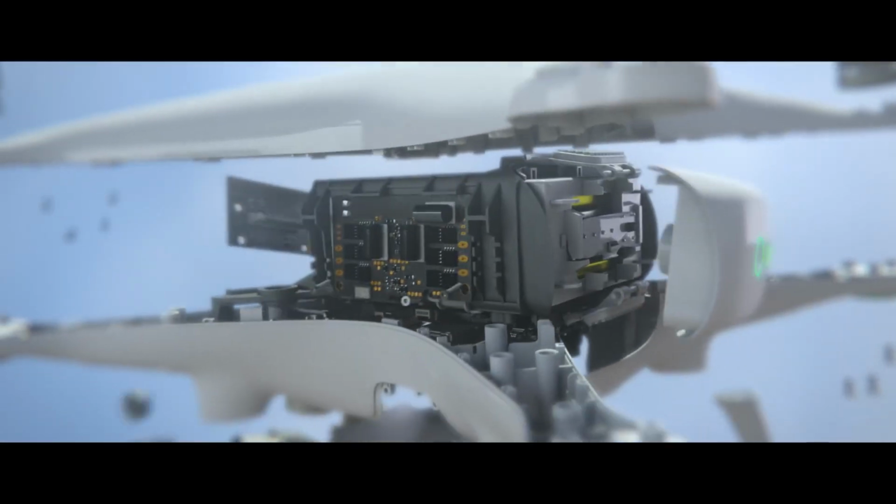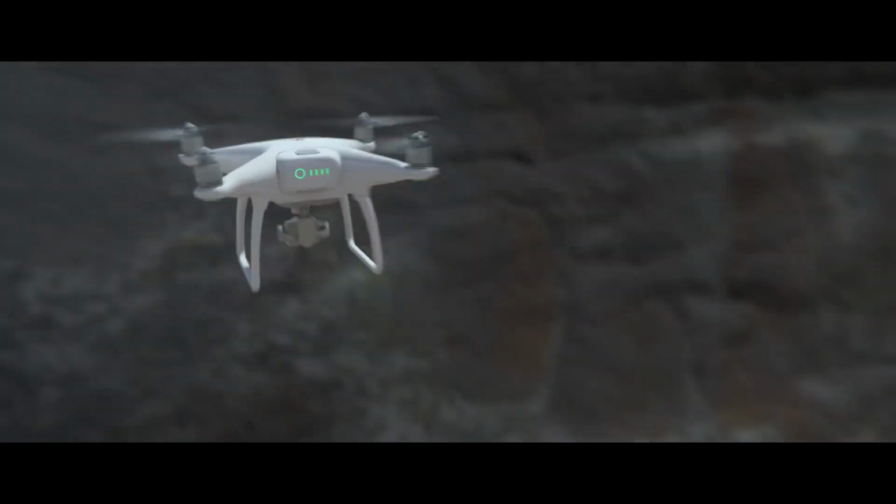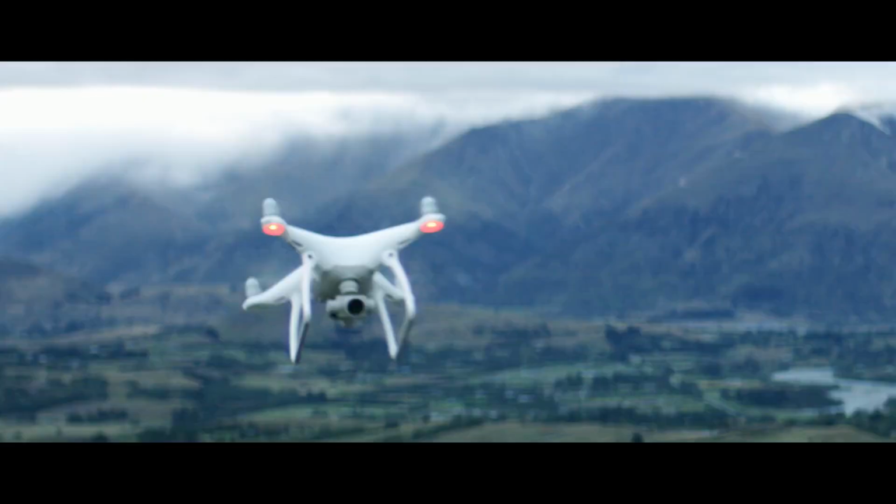The Phantom 4 sets a new standard in quadcopter intelligence and has quickly become the most forward-thinking and advanced Phantom ever made.